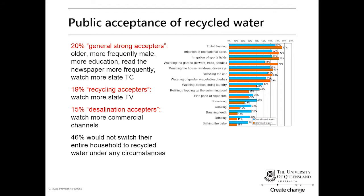And what is so nice about this example, and that rarely happens, I will admit that, is that these segments aligned beautifully with media usage, right? So these guys here watch state TV, ABC, SBS. These guys here watch commercial TV. These guys watch state TV and read newspapers. Now that is a segmenter's dream, right? Because suddenly you see not only the nature of what you communicate to these people has to be different, but the avenue by which you communicate these things has to be totally different, right?